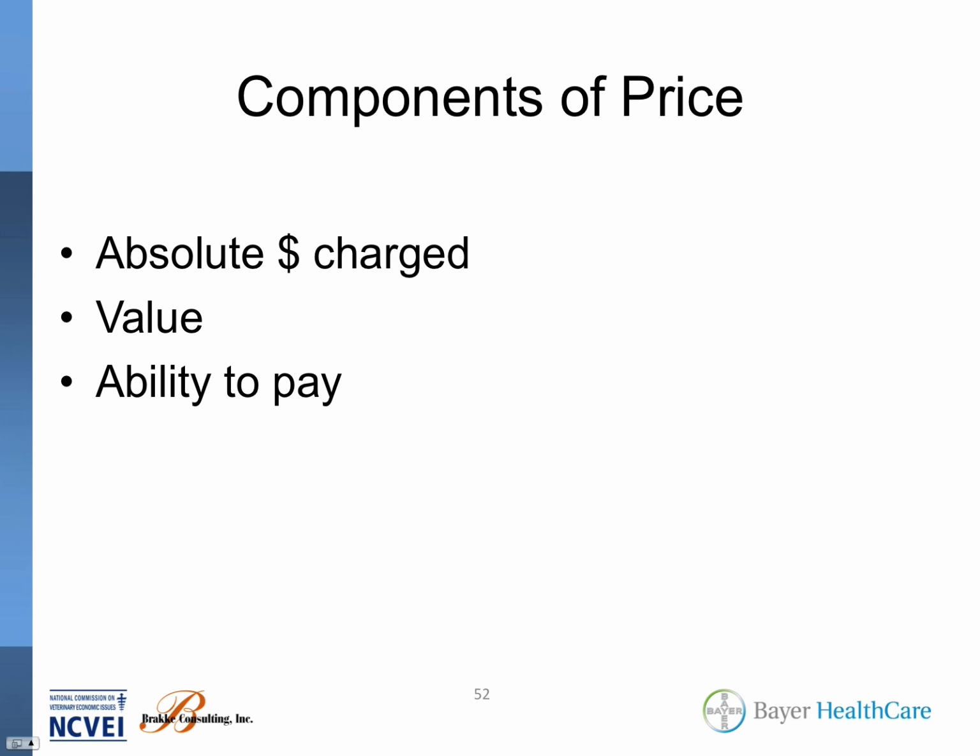When you talk about price, you can't just talk about the absolute dollar charged for a product or a service. That's one component of this concept of price. But price is also about value, and it's also about the ability to pay. If people see value in what you're doing, then they will be more willing to pay whatever it is that you're asking for it.